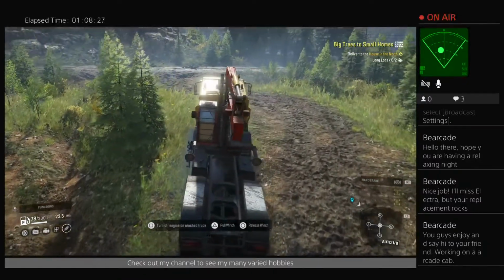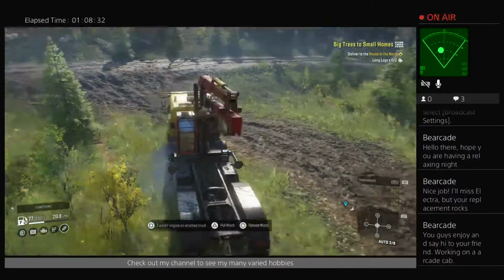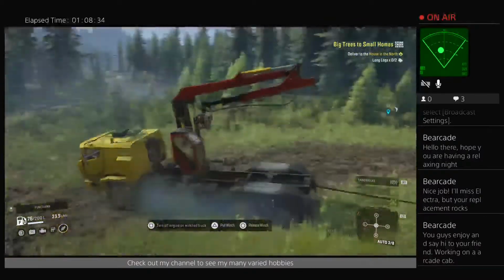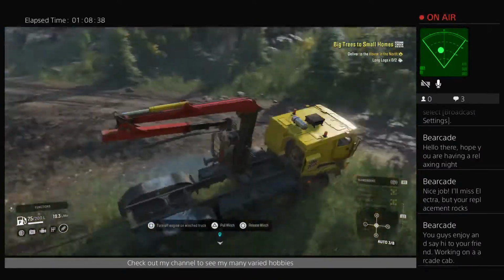I don't know if I mentioned it, but another reason why I like this 5319 is it's always all-wheel drive and diff lock. Nice. This one has it too. Oh, sweet.